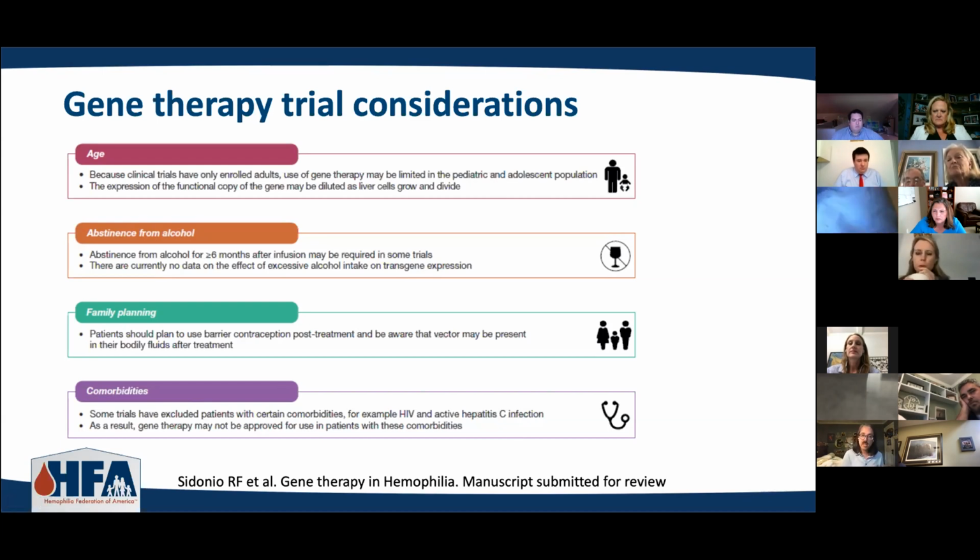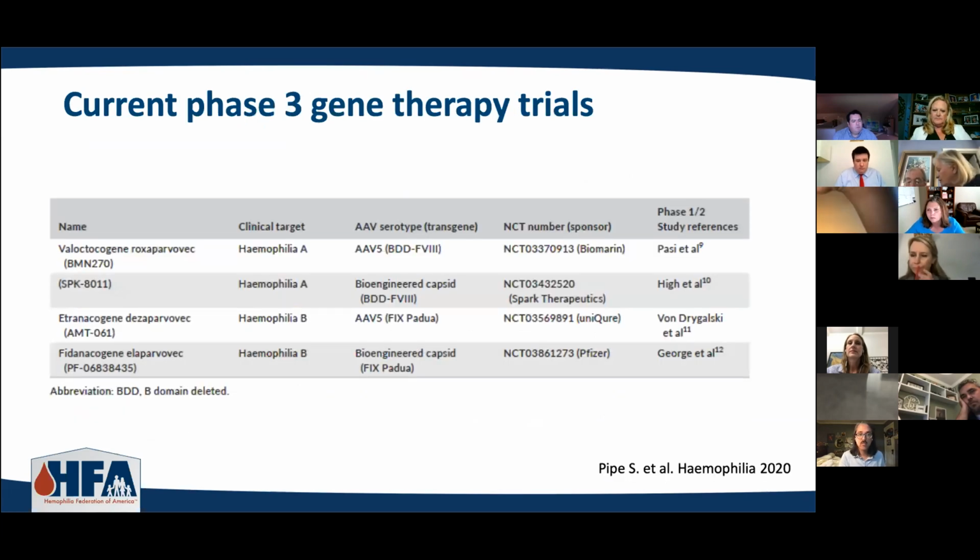There have been a few medications for HIV that have actually affected the ability to have good expression in the liver. And so we don't know what's going to happen with the FDA, if they're going to put limitations. So that's something we're going to be looking forward to.